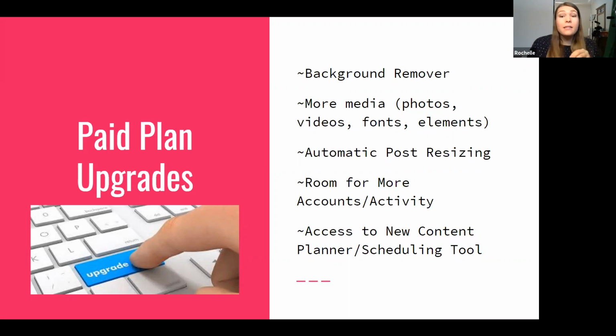And then there's access to the other really cool thing that Canva has launched, which is its content planner and scheduling tool contribution to this space.